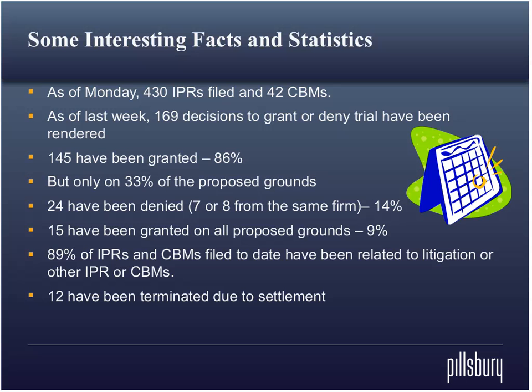The biggest thing, for me at least, is that only 33% of the proposed grounds are where they're granting trial. So it's a significantly reduced number. I suspect that number will go up as people learn how to go through these and start filing multiple petitions or reducing the number of grounds that they propose. 24 have been denied outright. A bunch of these are from the same firm, and that's about 14%. So that's pretty high, I think, denial of, and this covers both IPRs and covered business methods. And 15 have been granted on all of the proposed grounds. So that's pretty low as well, only 10%, less than 10%.